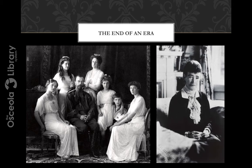Pictured here on the left is Tsar Nicholas II and his family, who were executed during the Russian Revolution. The youngest girl in this picture is actually Princess Anastasia. On the right is the Dowager Empress Maria. She survived 10 more years after the Russian Revolution by fleeing to England.